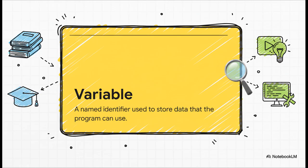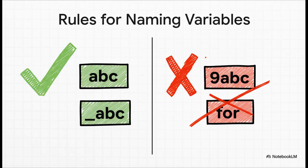The absolute best way to think about a variable is just like a labeled box. You give the box a name, like user_name or score, and then you put a piece of information inside it. That's it. It's how a program remembers and keeps track of stuff. Now, of course, you can't just name these boxes whatever you feel like. There are a few simple rules you gotta follow. But these rules aren't just random. They're there to help keep your code organized and easy to read, and to make sure you and the computer are always on the same page.